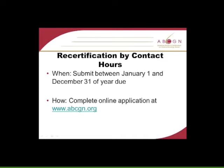To recertify by contact hours, you will submit an online recertification application during the year you're due to recertify. In the application, you will enter the details of the contact hours you have earned since your initial certification or last recertification. Only contact hours earned after the date of your initial certification or last recertification can be counted towards your current recertification.